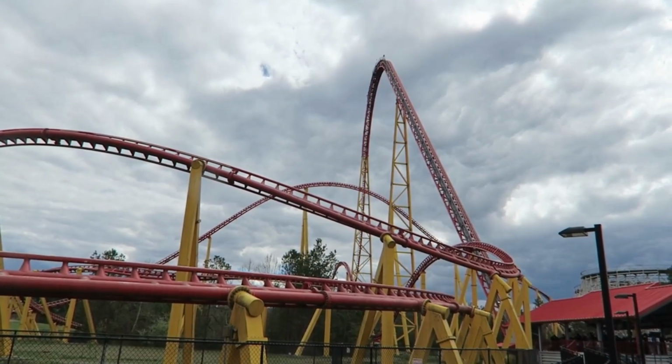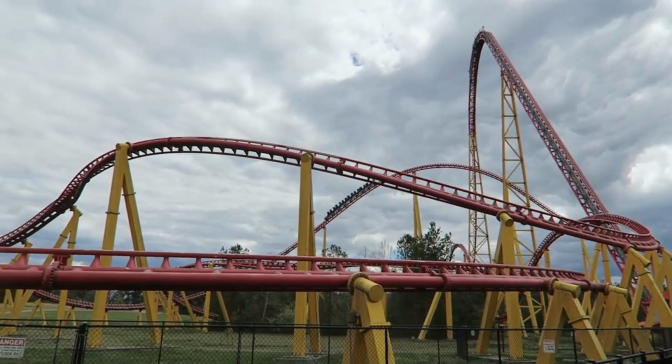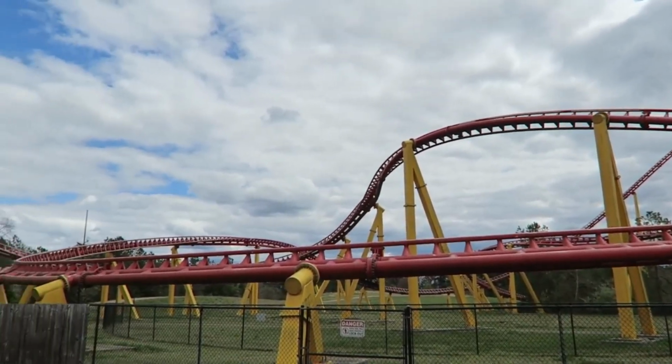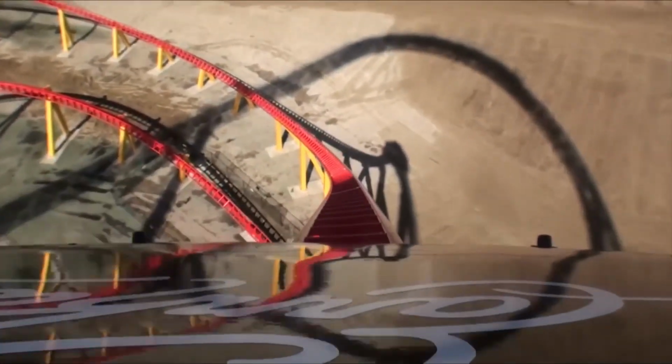After the turn, there's a fun ejector airtime hill, and if you happen to still be conscious, then you'll find sustained and enjoyable airtime. Next, the train traverses a low-to-the-ground speed hill that gives no airtime, but rather just a good sense of speed and some laterals.